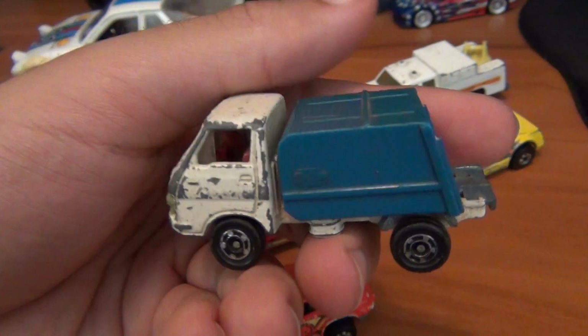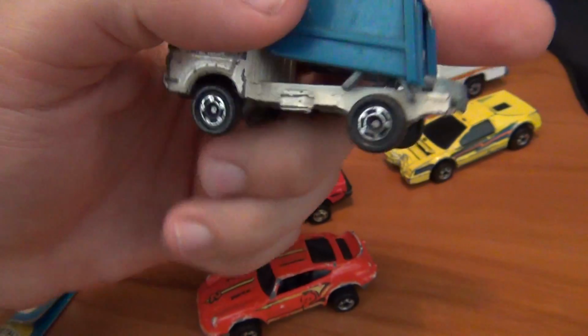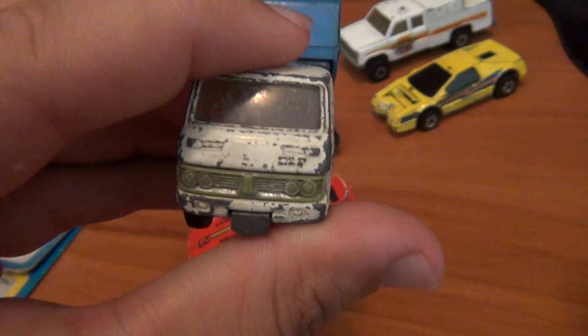I've seen this one on eBay, probably in better condition than this, but with a silly price tag on it, so happy with this one for only $2.